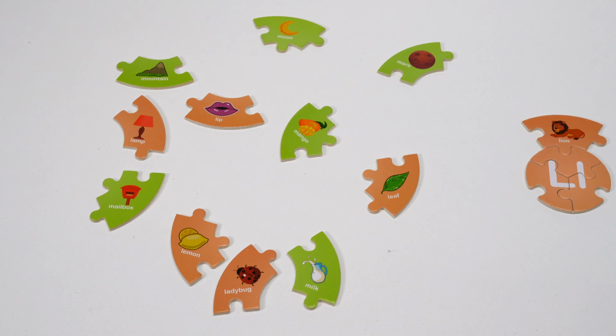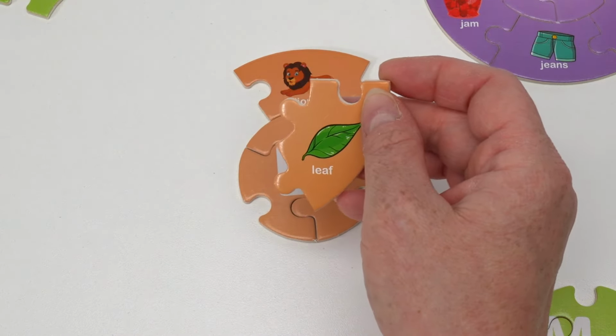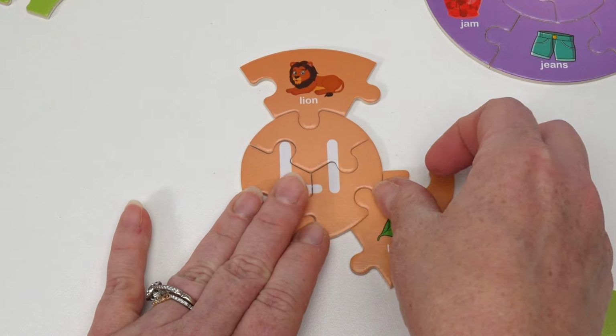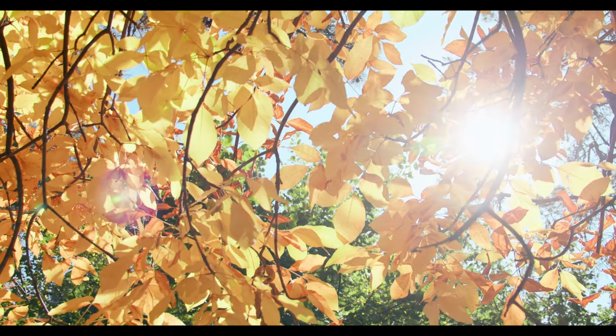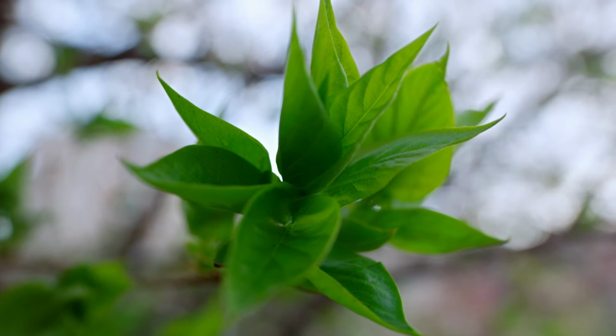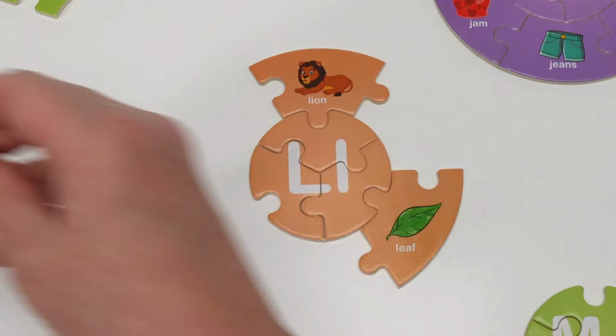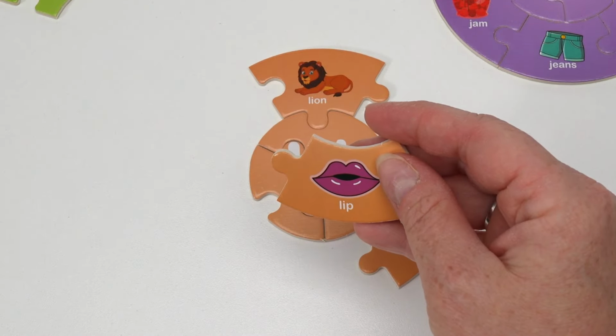Let's find our next piece. Can you find a piece that starts with the letter L that's green? Awesome job! The leaf is green. During fall, leaves might change colors, like red, orange, or yellow. But this leaf is green. Let's find another piece. Next, we have a lip.